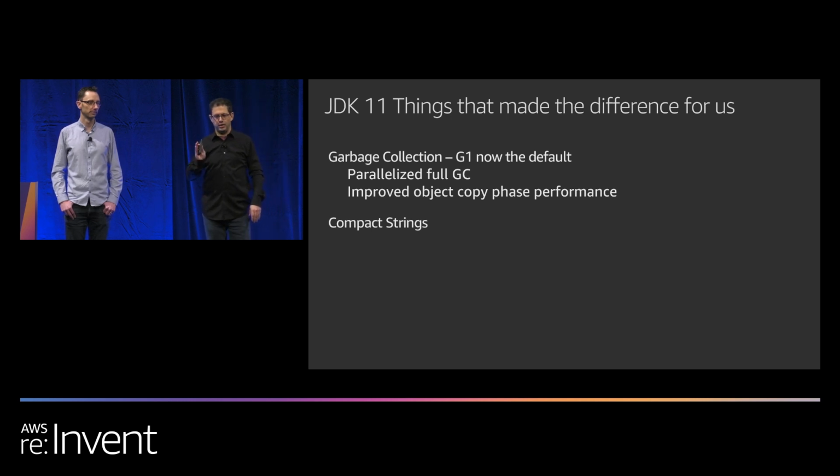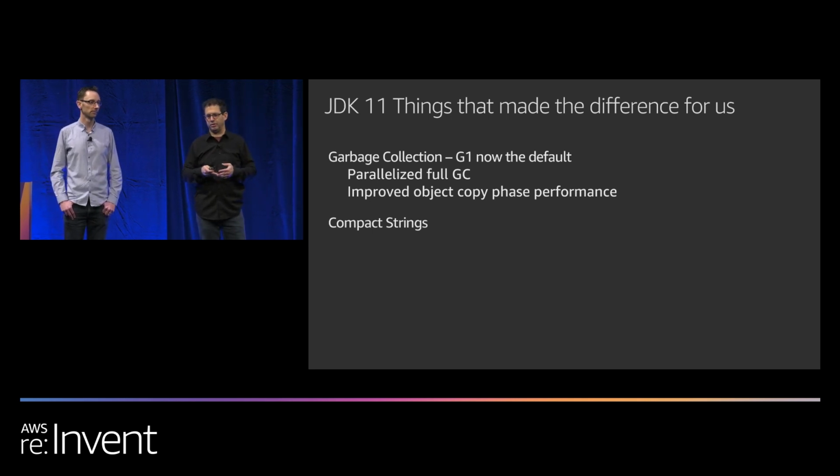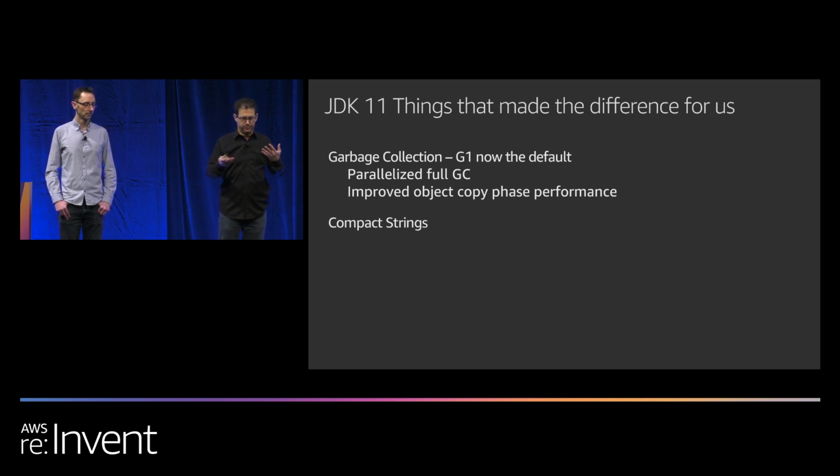And that is the G1 garbage collector is now the default collector. We think it's a great collector for most cases. Unless you're doing a batch operation, then stay with parallel. Other than that, if you care about latency and you don't want to tune your app, G1 is great. It parallelized the full GC, so if you hit a full GC, it's a lot faster now. It improved the object copy phase, which means the mixed collection works better and faster, and generally a lot of bug fixes went in there.